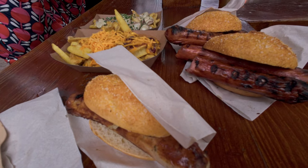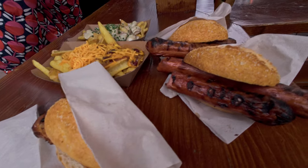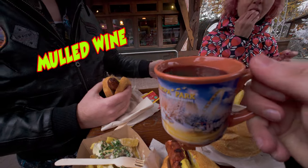We got the traditional German Bratwurst, fries with chili and fries with poutine. And of course, hot Glühwein and Punsch.